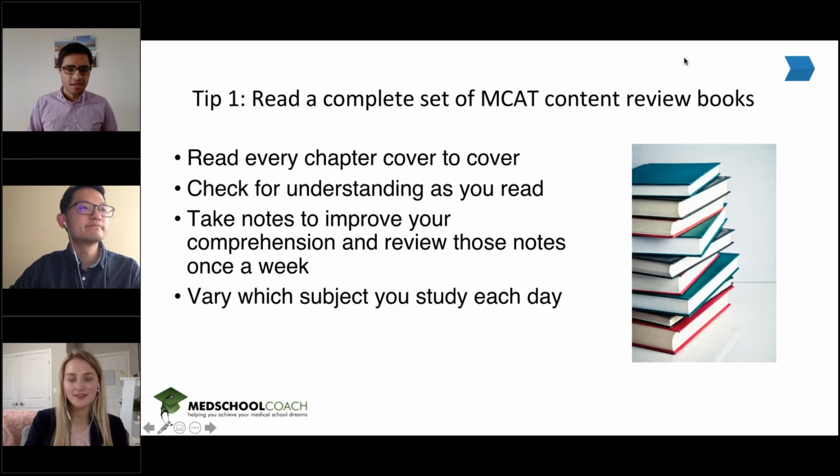As you read the chapters, you should take notes. When you take notes, you're kind of forced to distill the main points of what you just read in your own words. And I think that oftentimes helps students really understand what they just read and remember it for the long term. And then for most of my students, I recommend that they have some time every week that's blocked off. Sometimes it's Sunday mornings or Saturday mornings or Sunday evenings, that time is blocked off just to review their notes. So every week you should be doing some review in addition to reading new content.